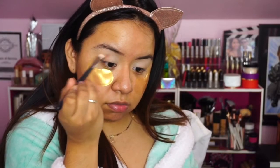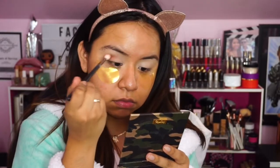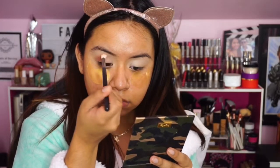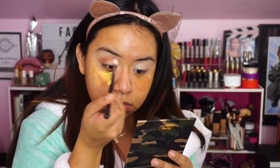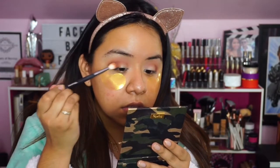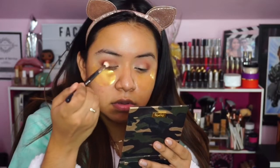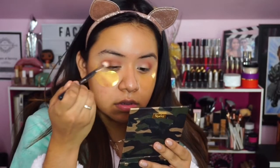And I love this color because it's very rich, it's easy to blend, and you can layer it on as much or as little as you want. I'm using a Morphe M513 brush to blend everything out, and I'm creating that circular shade. I will be cutting the crease later on, so I want to deepen the shade as much as possible, and I'm also focusing it on the lid just to give a light wash of color.